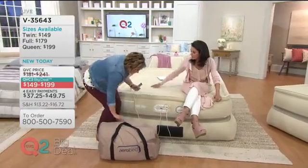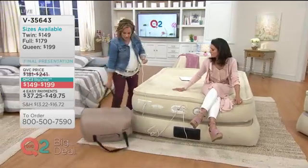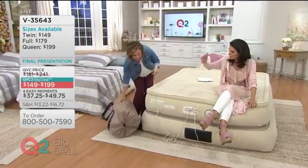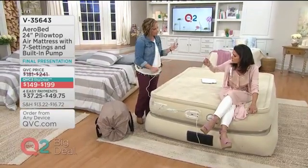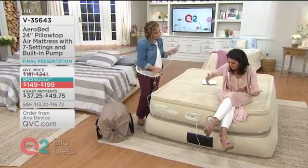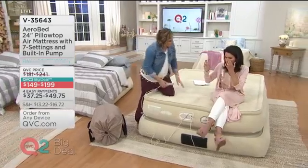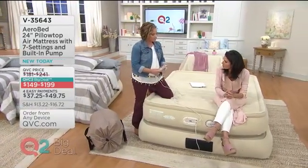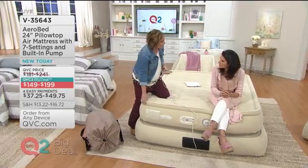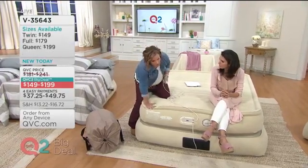A couple of questions also. If I get a spot on this or anything, do I just spot clean it? Yeah, just spot clean it. It's very easy to keep clean, which I love. Just a little spray cleaner and a little microfiber and clean it off. Well, just in case somebody wants to use this as their permanent bed for a while, like a permanent temporary bed, can they put a topper on it? Oh, absolutely. Or maybe a mattress cover or something. Mattress cover, okay. Yeah, you could put another topper.